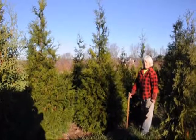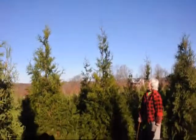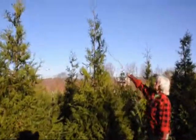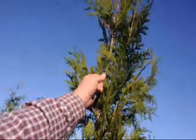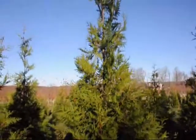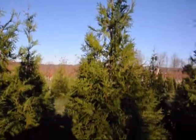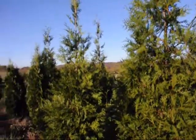And another good feature of this tree is that it grows predominantly with one single leader, as you see here. Now this leader can almost be bent back to the ground. It's a very tough plant, and it takes a lot of abuse, and it can withstand a lot of wind and snow damage. It's forgiving on the soil types, and it can take a little bit of shade.